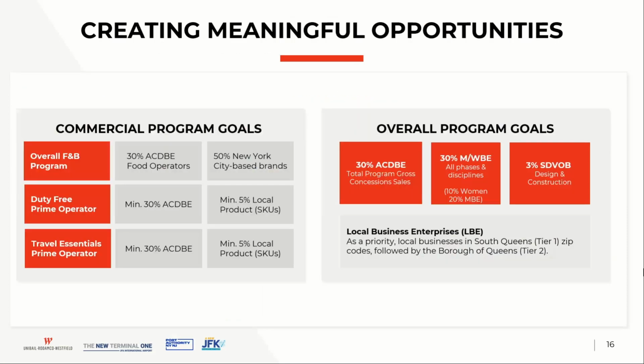So wanted to touch on the overall program. On the right-hand side, you'll have the overall program of T1. What I want to focus on this call is the commercial program goals, which I think are extremely important. You'll see that it's broken down into the F&B, the duty-free, and the travel essentials, which is a core part of the business. And you'll see that we have minimum requirements, 30% ACDBE for all three of those programs, which is, again, a minimum, which is great. And then within those specific programs, you have specific goals.